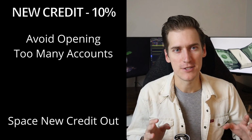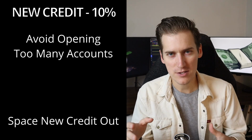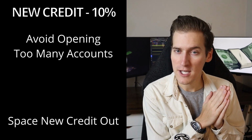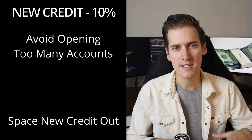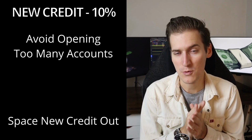Here's another great analogy for you. When it comes to getting new credit, it's like dating. You want to make a good impression to show that you're responsible and trustworthy, just like how a new love interest might start checking your social media profiles to get a sense of who you are. Lenders will do the same thing with your credit report to assess your credit worthiness.